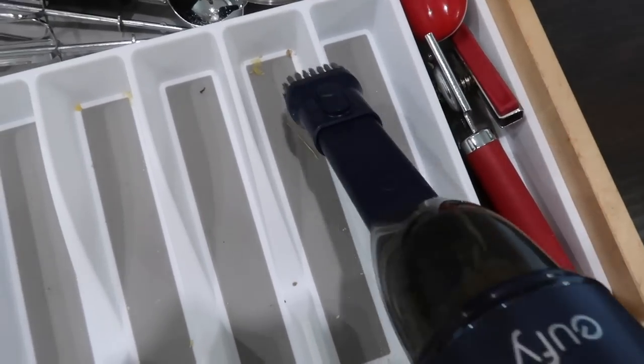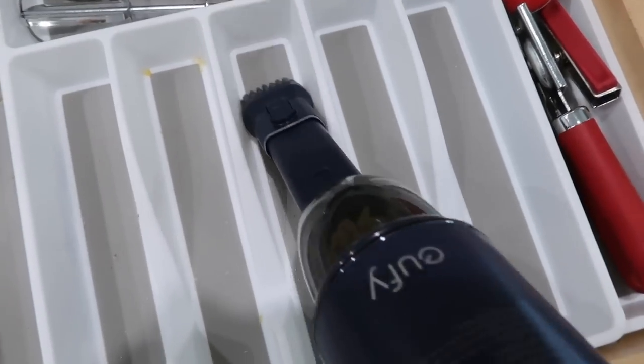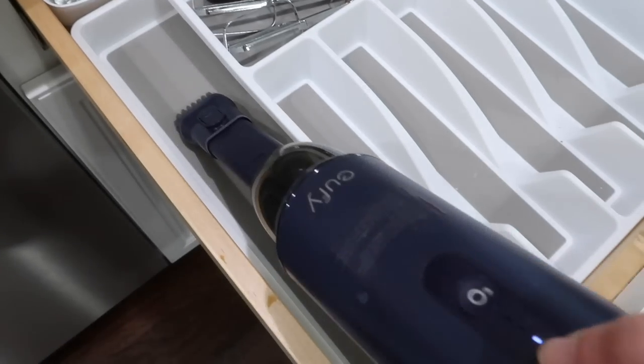So this is the only thing that I actually bought on Prime Day, nothing else. But actually, I didn't get it from Amazon. Walmart had a lot of deals and rollbacks, so I got it from Walmart. It's a little hand vacuum. I wanted it for this specific reason.